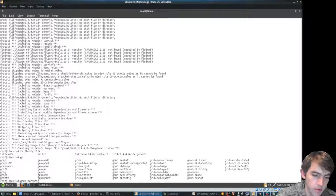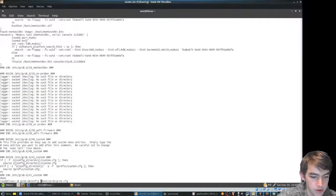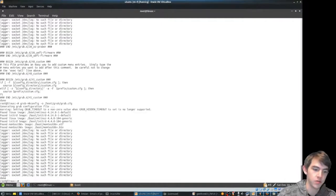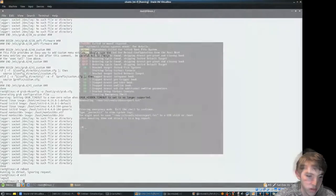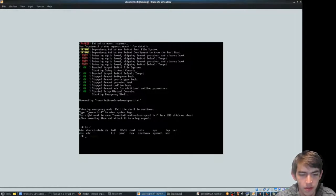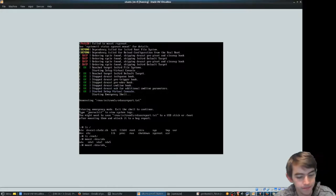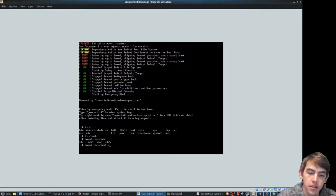Actually, make config boot grub.cfg. I forgot the dash o. Give that a try. Okay, let's try that. Why not? Reboot. That's not gonna work. We're in a two root. Hey! It booted, sort of. We're in a RAM disk. So, mount dev sda. Hey, we have SD devices. Great. /root.